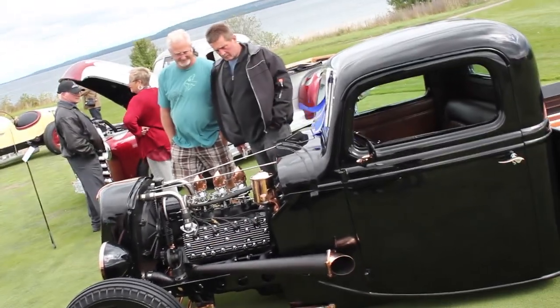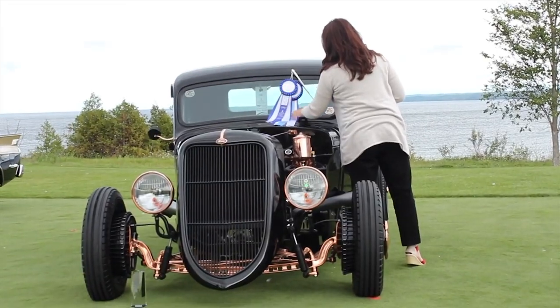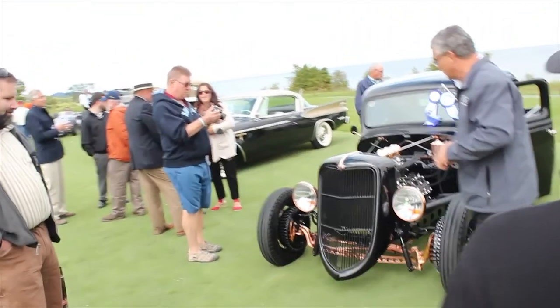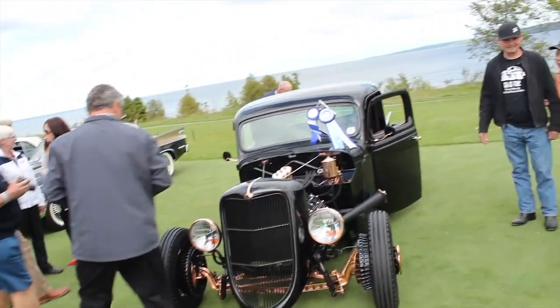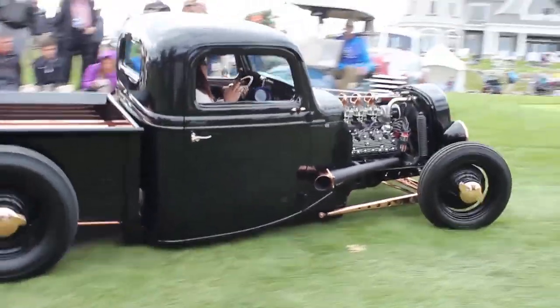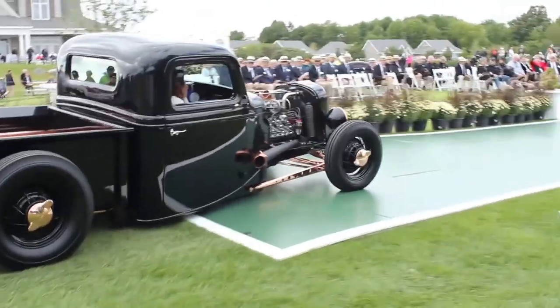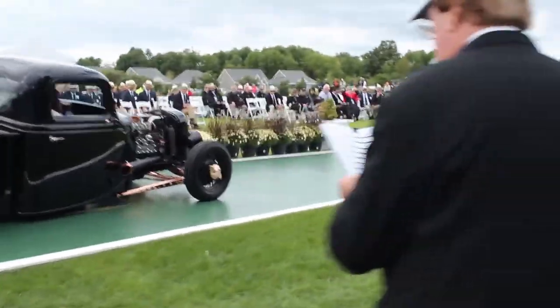No, it feels great. It absolutely feels amazing. All the hard work and worrying about whether or not the car was going to get done and cleaning it. I was up at 5 a.m. this morning, and they had some big bright lights on the fairway there on the green. So I was cleaning away, and she looked great. It really paid off. The guys at Radical Rods, they did an amazing job. They really pulled through for me at the last second.